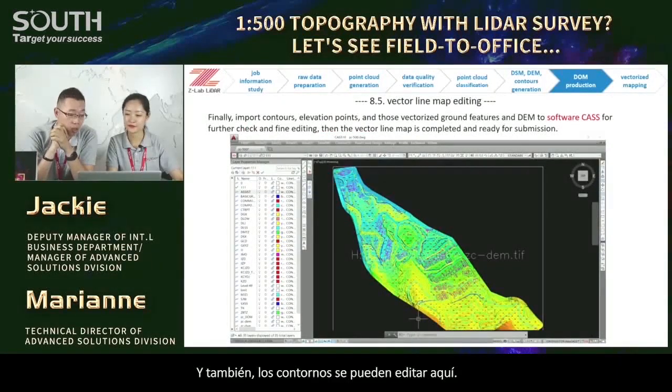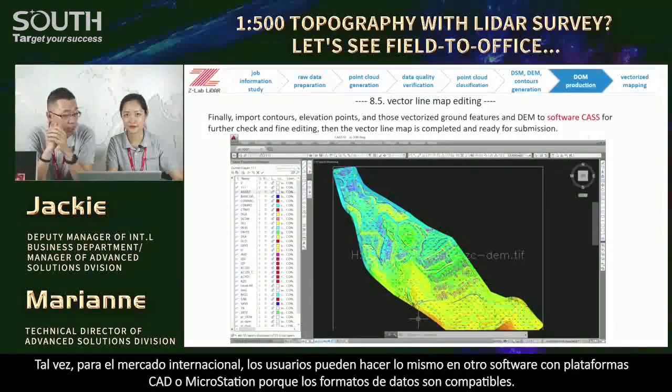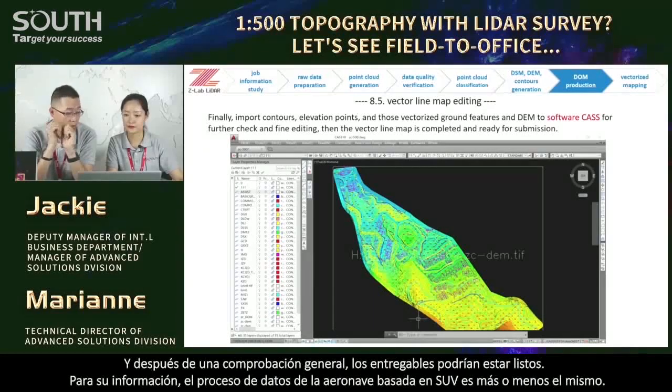And also, contours could be edited here. Maybe for the international market, users can do the same in other CAD or MicroStation platform software because the data formats are compatible. And after an overall check, the deliverables might be ready. For your information, the data processing of SUV base, aircraft base, I mean helicopter base or manned aircraft, and even other platforms is more or less the same.